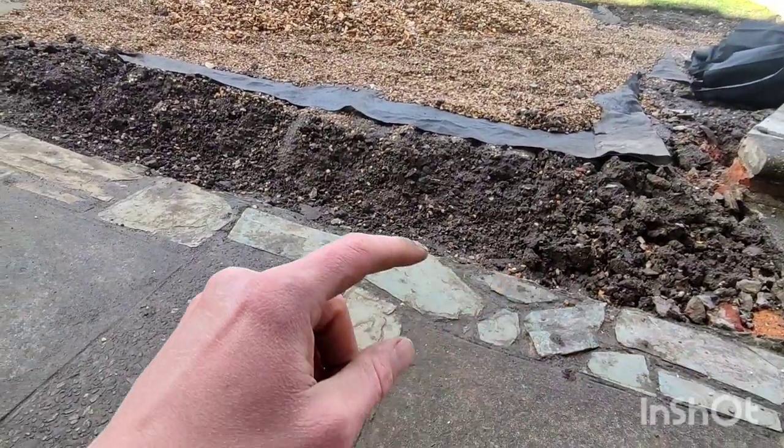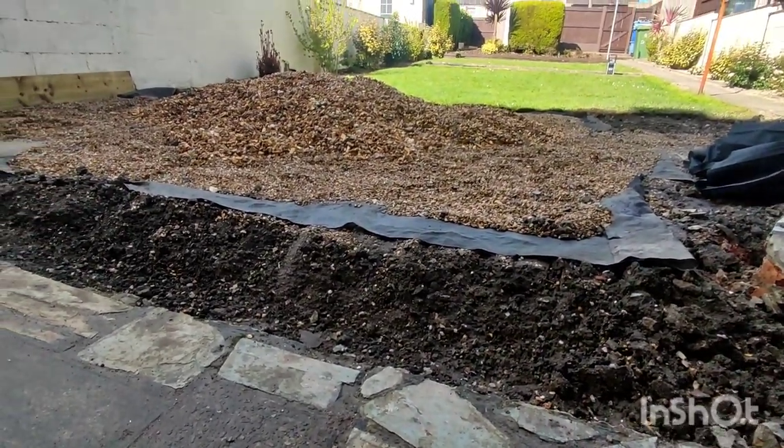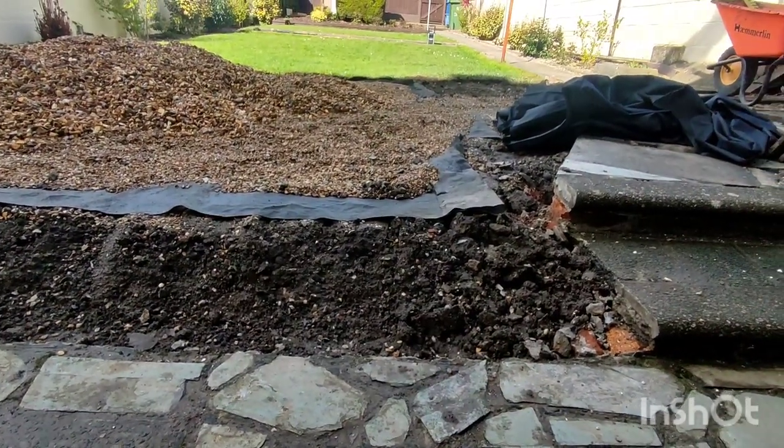I've got these sleepers across here now so we can get my levels. Just work my way around, get it all boxed in. Might have to do a little bit more digging on this area, I'm not sure yet. We'll see how it goes.